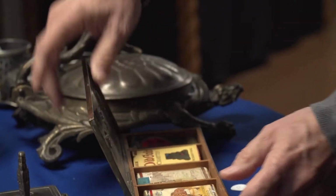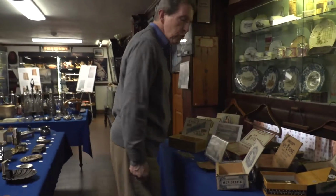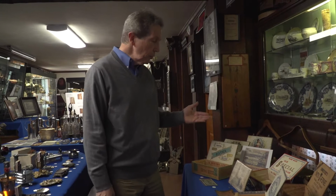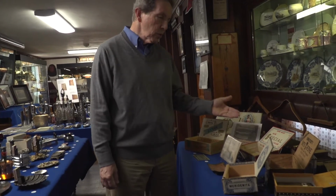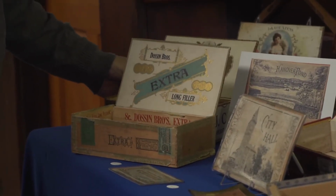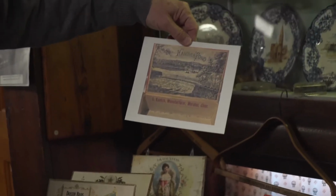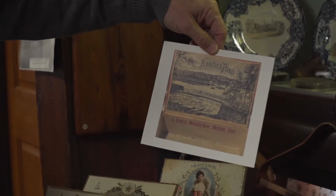Now, if we move to this table over here, we'll see that cigar smoking was very, very popular, particularly in the 19th century. There was a resurgence, I believe, in the 70s and 80s when some movie stars began touting cigars. But every major town had some cigar makers, and Meriden was no exception. There were 2 or 3 different ones: Dawson Brothers, Merklinger, and Stremlau. And you can see that here's a label from Kunz, another manufacturer, showing Hanover Pond in Meriden.